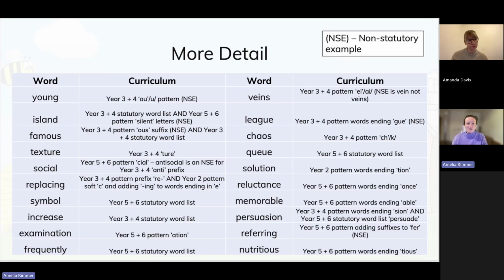So a lot of the patterns are year 3 and 4 based, like we pointed out on the previous slide. Sometimes there are overlaps. So for example, island, the second word, is a year 3 and 4 statutory word, but it is also in year 5 and 6 with the pattern of silent letters, and it is a non-statutory example there as well. Famous is also on the statutory word list and part of a pattern in year 3 and 4. Social: year 5 and 6 do teach the pattern CIAL, but antisocial is a non-statutory example that is used for the year 3 and 4 anti- prefix, so they will have seen that word before, hopefully.